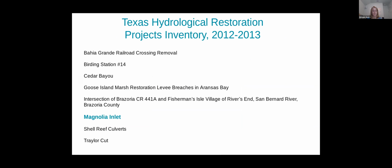This inventory was done back in 2012. Two former Sea Grant extension specialists surveyed various communities and identified quite a few sites. These are just a few of them, and in bold, the Magnolia Inlet is one of the projects that was selected to be funded. There were limited funds, so they had to pick based on the proposals put in and the needs. They selected Magnolia Inlet as one of them, which I'll go into here.